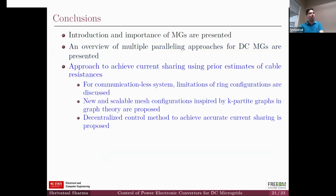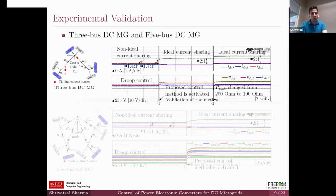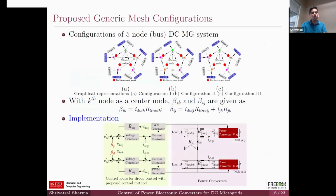So Dr. Lukic asked, in all cases, to solve for the betas, you need all the information in a centralized solver. Is that right? No. There is no central controller. It's a decentralized approach where a converter, as an example, sitting at the kth bus would need the information of R_line_i, which is the resistance connecting that converter to the node. And the other converters could need the tie-line cable resistance. So all converters need a certain set of information, and the operation of the converters is also independent of each other. There is no dependency between the converters when they operate.